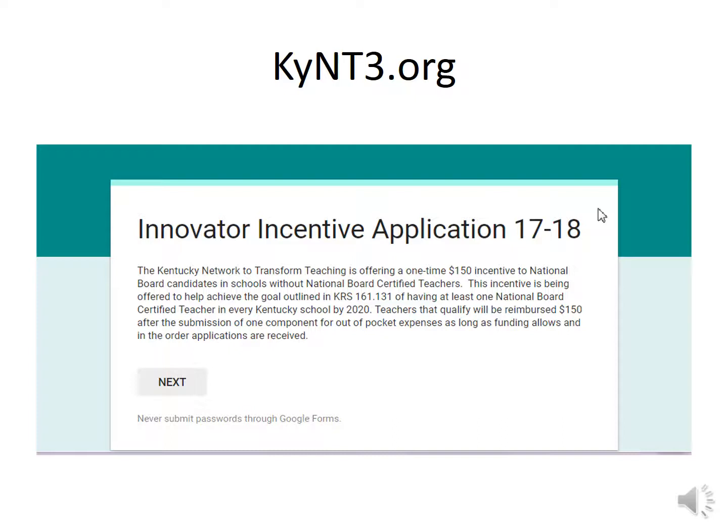To apply for the incentive, visit kynt3.org and click on the application. The incentive is a one-time only reimbursement. If you've already received the incentive during last year's candidate cycle, you are ineligible to receive it again.